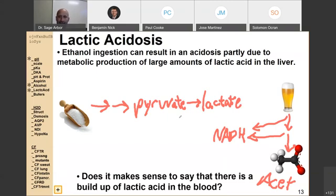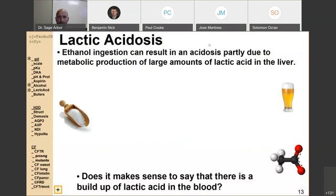The take home here is that in this process, from pyruvate to lactate, you use NADH to NAD+, okay? You will hear me say this word that you've probably remembered from long ago, Le Chatelier's principle. Don't need to know that word, but what it means is that if you increase the reactant on one side of an equation, it pushes it to the other side, to the product. So in consuming this ethanol, you created NADH. So you increase the reactant here and you're driving over to more lactate, okay? So does it make sense to say that there's a buildup of lactic acid in the blood? We'll talk about that on the next slide.